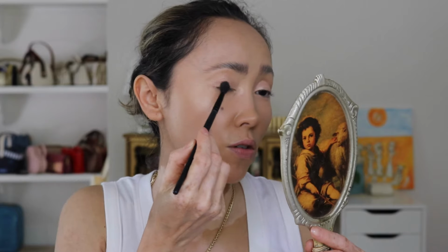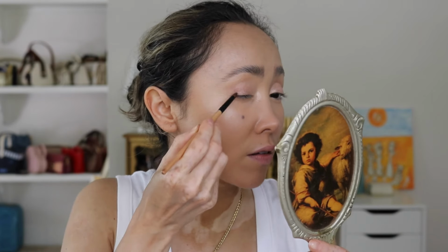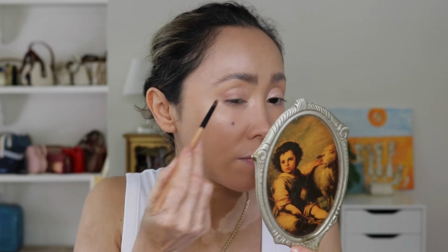I'm gonna change brushes. I'm gonna grab a small crease brush, and I'm just going to start building this up very, very subtly. So I just applied the shadow, and now I'm gonna go back with this brush and start blending this. Extremely subtle. And I do see that in the picture, she has almost like a fall. She kind of extended it to the very edge of the eye, almost like doing a bit of a cat eye with eyeshadow, just pulling it to the back. So I'm gonna do that very, very lightly.